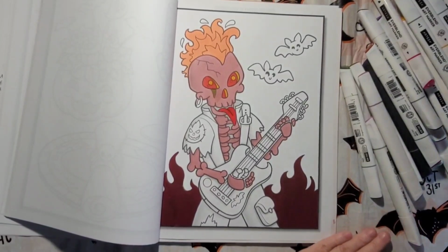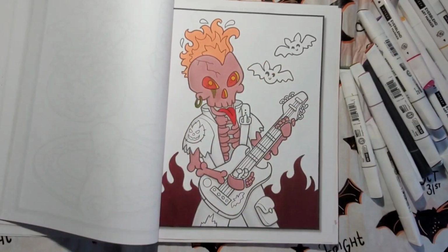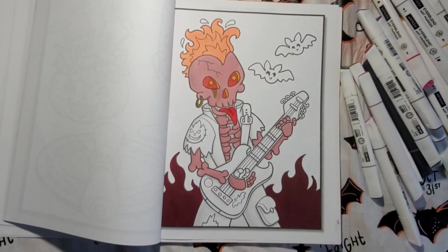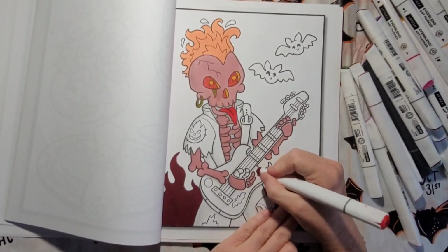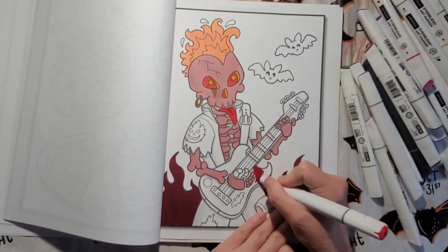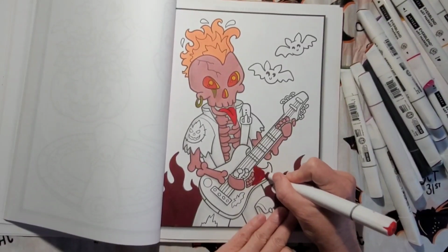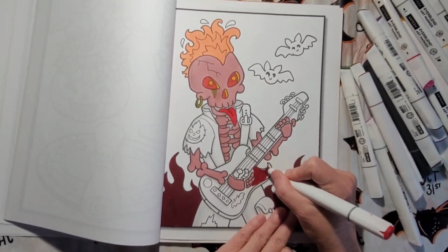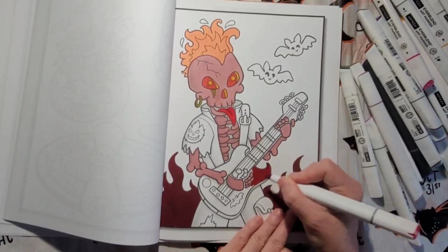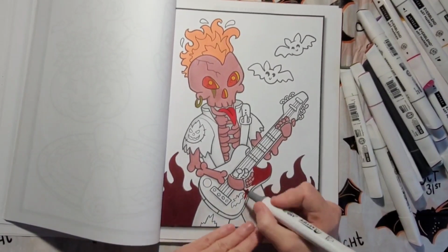Okay, let's see what I can do with this. I want to go with... Now I'm using Artify marker. Nice red color. Scoring this back best we can here. Best we can.